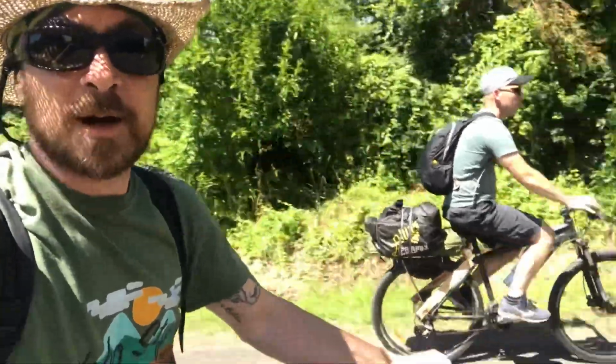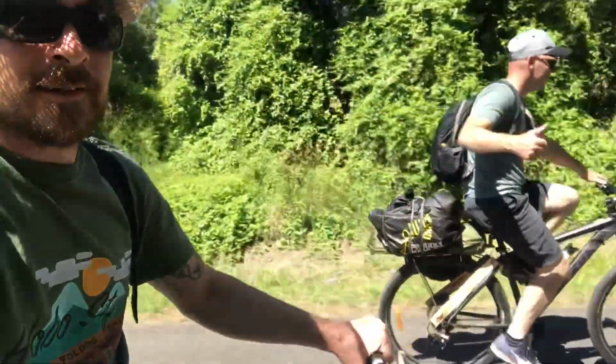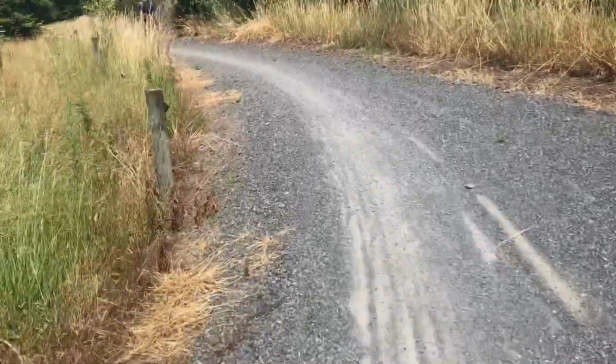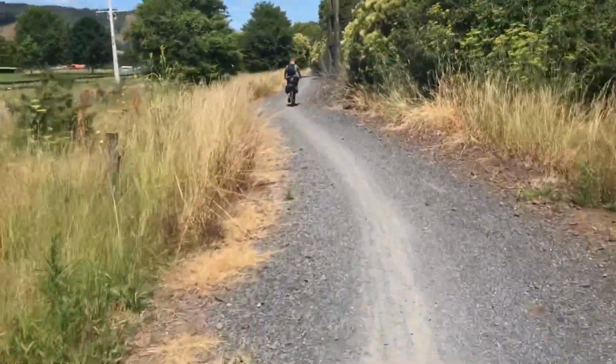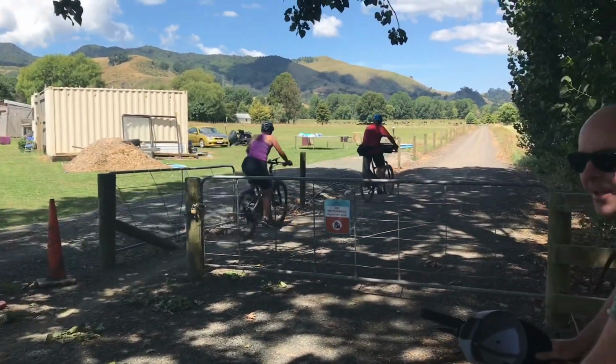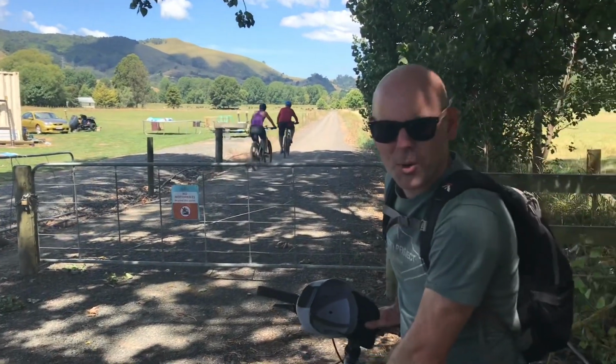Folding bike is keeping up with the big bike. Just going as fast as I can go in the top gear. It's our people.